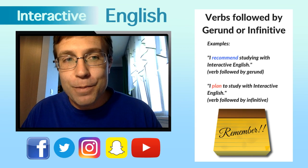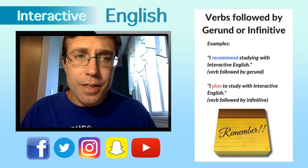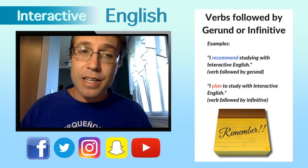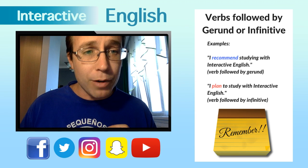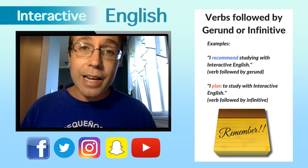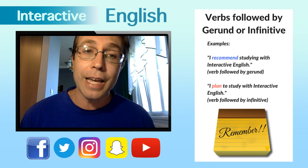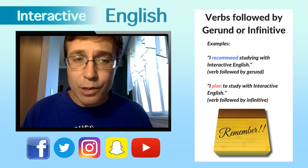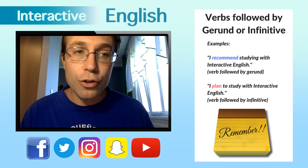We're talking about verbs that are followed by gerunds or infinitives, and I gave you a couple examples. So the verb followed by a gerund is in blue. I recommend studying with interactive English. Okay, so if we're talking about the verb recommend, it's going to be followed by a gerund, the ing. The next one, which I've highlighted the verb in red, is plan. I plan to study with interactive English. Again, this one is followed by the infinitive, which is to plus the base verb, to study.